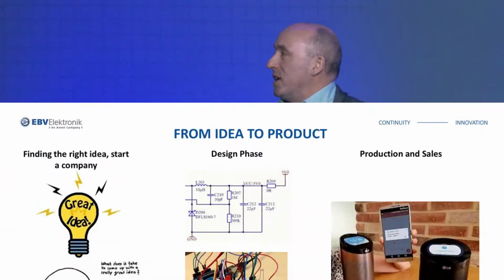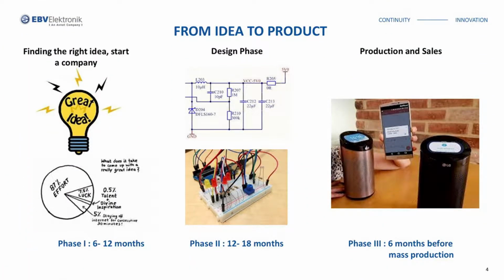Okay, so from idea to a product, which is not easy. So there are three phases. If you start with a brilliant idea to save the world or have a wonderful wearable, to define it, to really think about it, make a plan, that takes up to 6 to 12 months in total. During that, you already start the design phase, which takes up to 12 to 18 months for a standard wearable. And then it goes into the production and sales phase. And here, that phase starts 6 months before the final production.